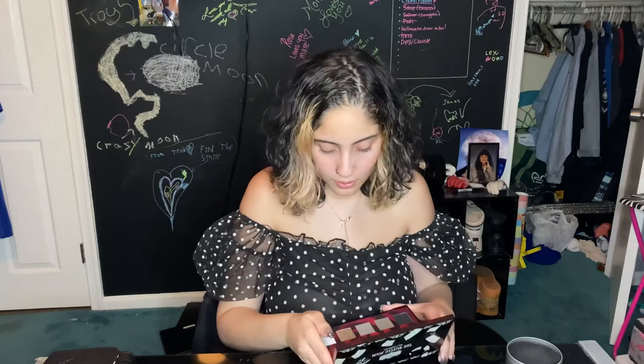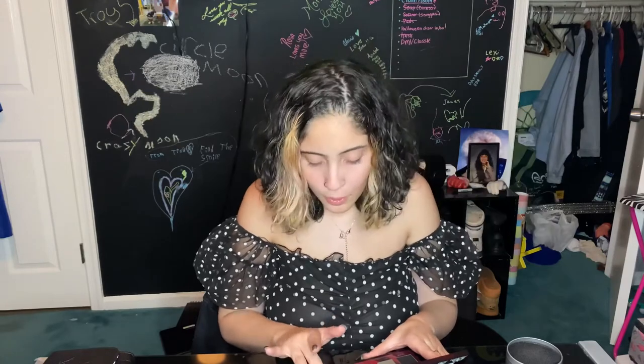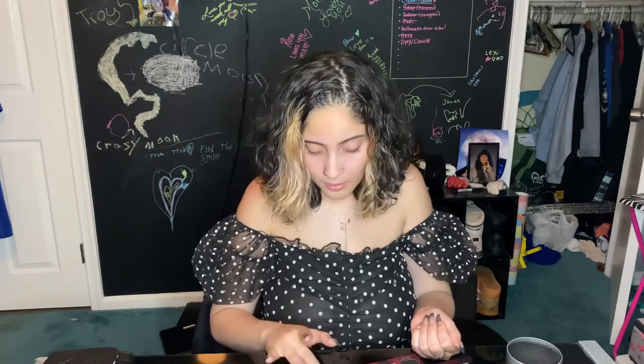So let me take this full face of makeup off and get into it. We got a different angle going on now so you can see better and closer. And now it's time to start messing with the makeup. I don't know what I want to use. I do want to swash. We're using swash now. We're gonna swash this white. I mean, it's pretty good compared to all my whites.